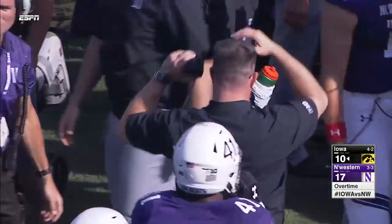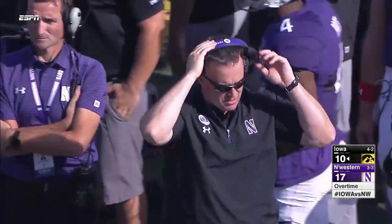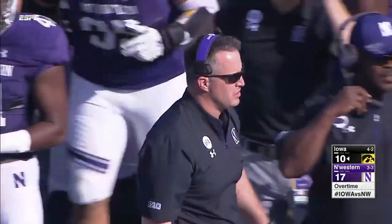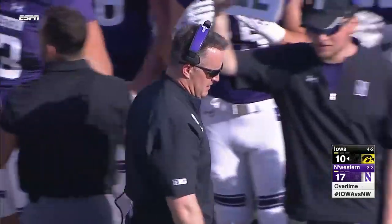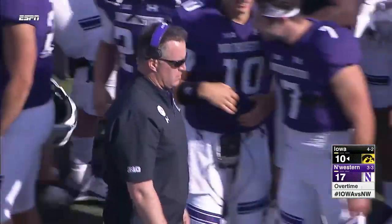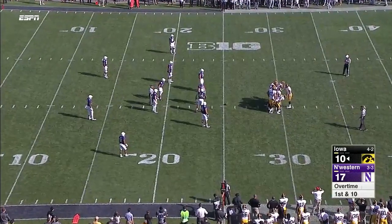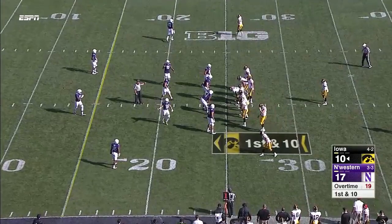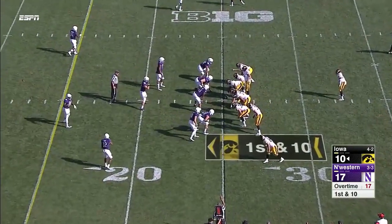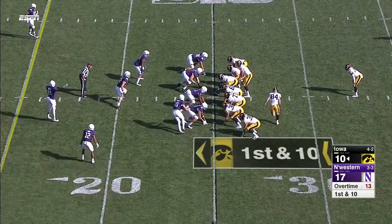But the bottom line is Pat Fitzgerald knows his team better than anyone else knows his team, and he was the one guy that could make that decision. He made it, and right now his offense paid dividends in this first go at it in overtime. But remember, Nate Stanley is well beyond his years at quarterback for Iowa. He's been tremendous in the fourth quarter and overtime this year. He trails now, and he's got Wadley behind him.